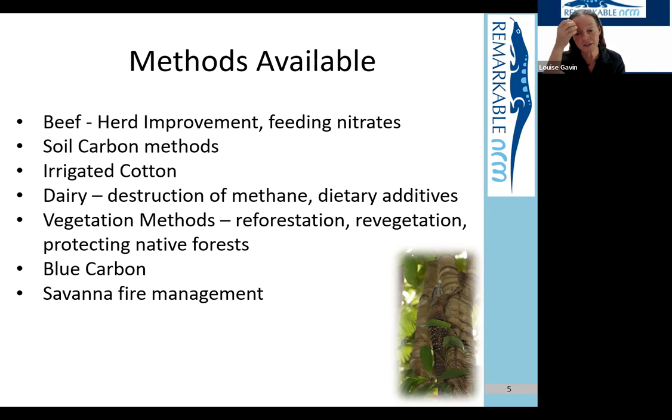So there's a few methods there. Blue carbon is a very new carbon farming method. In a two-sentence summary, it's about protecting areas of mangroves but also restoring tidal flows, because the mangroves are vegetation and they help to break down toxic gases as well. And then there's a couple of savanna fire management methods. That's not everywhere in Australia. It is only in the savanna regions in Northern Australia, so across Northern Queensland, the Territory and Northern WA.